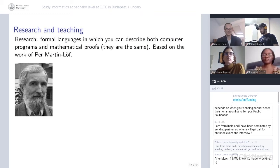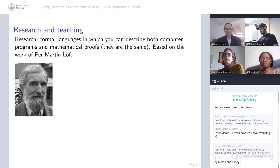Okay, so what I'm doing in research is connected to these formal languages. There's a formal language in which you can describe both computer programs and mathematical proofs, which are essentially the same thing. And this is based on the work of Per Martin-Löf, Swedish mathematician and philosopher. He developed this language in the 1970s.